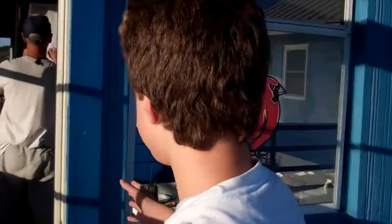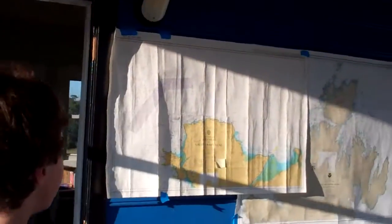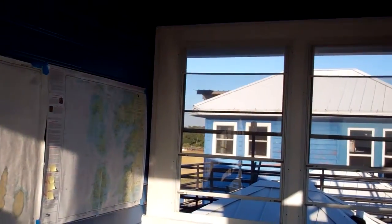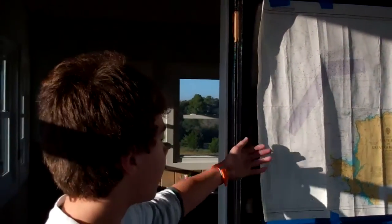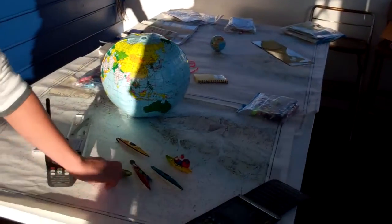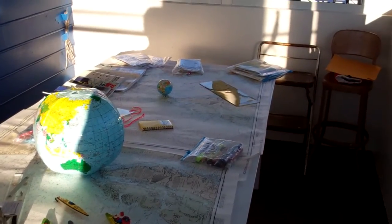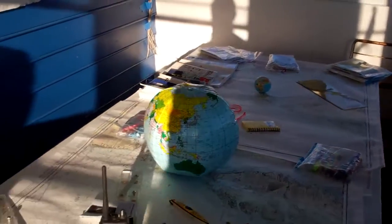So this is Coastal Expeditions' location on Shem Creek. This is the upstairs office turning into a classroom. All right, I'm gonna pan this real quick. Hang on. I'll just get a good look at the charts and come right back to you. We got our coastal maps here and diagrams of kayaks and, you know, your ever handy beach ball world globe. Some navigation tools. Cool.